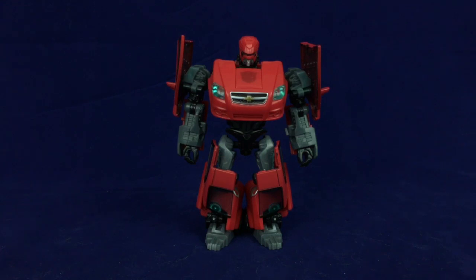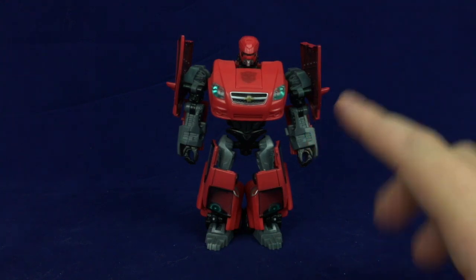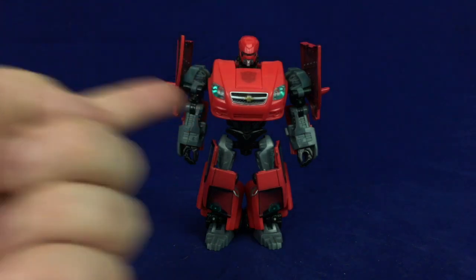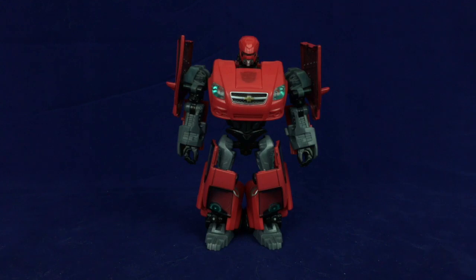And it wasn't the semi-exclusive nature of this figure that interested me. It was specifically this robot mode. I like this robot mode. It's really interesting what they do with some of his stuff. Granted, the vehicle hood for a chest is absolutely not new, but some of the other stuff is really interesting.